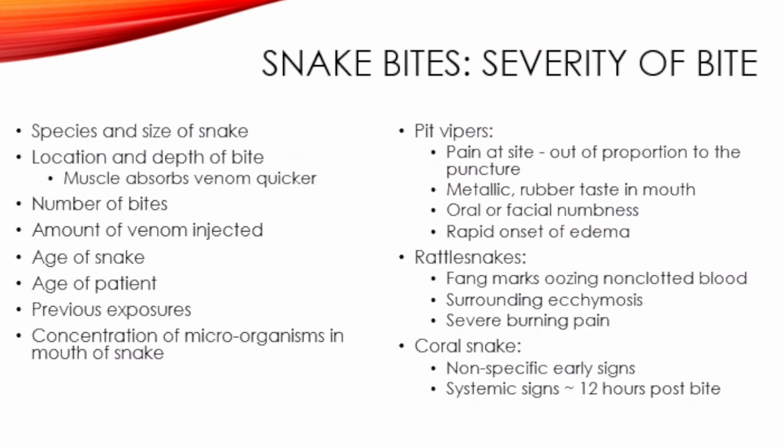The age of the snake matters: young snakes are actually more apt to bite, but they will usually not be as deliberate with their venom. And if there are any previous exposures, or a concentration of microorganisms in the mouth of the snake, that will increase the severity of the bite.